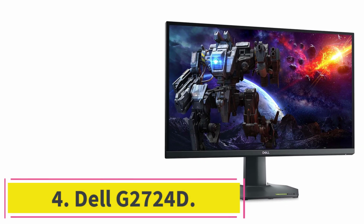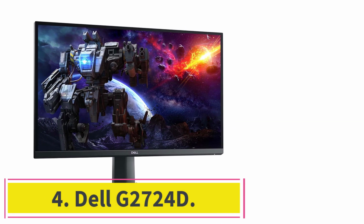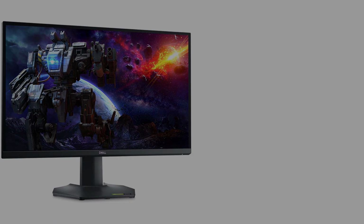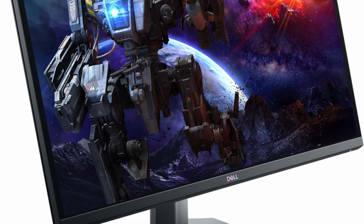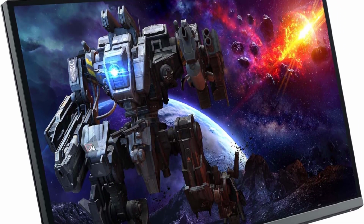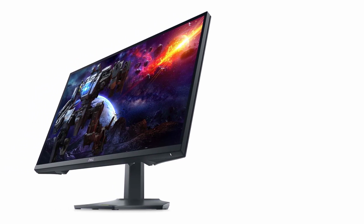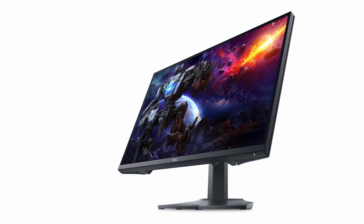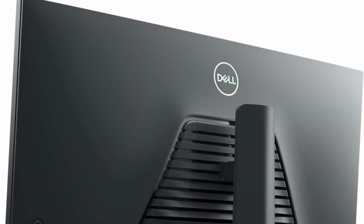At number 4. Dell G2724D. If you're looking for something on a budget, then the Dell G2724D is a great choice. It's a step-down model from the Dell Alienware AW2724DM, with the main trade-off being that it has fewer features. It doesn't have USB ports or an audio output for hooking up speakers either, but removing all these features keeps the cost low.